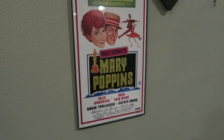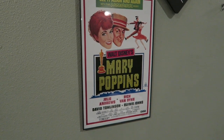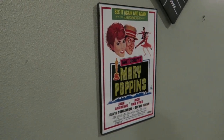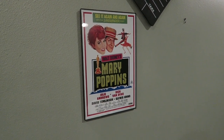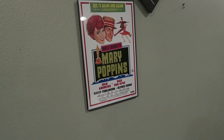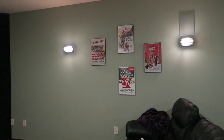They're all reproduction posters. I get them on eBay. It's the vintage style, just reproduction posters. And as long as I always purchase 11 by 17 size, which seems to be a pretty standard movie poster size, smaller than the massive ones, I know that they will be uniform. So it's really cute, I think.